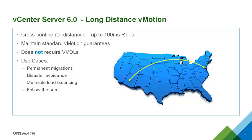So there's some different use cases for this type of vMotion. Disaster avoidance is a great one, as well as permanent migrations. So if you're going to be closing down a data center and you're moving to another location, you no longer necessarily need to power down those VMs and do a cold migration or replicate them over to the new location or transfer them to disk and ship them. Right now, depending on what the latency is like between your locations, it's possible potentially to just migrate that running VM from one site to another, just kind of like a permanent relocation of that VM. And then also disaster avoidance.